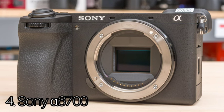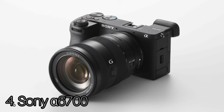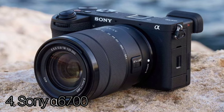Number 4, Sony A6700. The Sony A6700 is great for travel photography. It's relatively compact and easy to travel with, has good ergonomics, and a long battery life. The Sony A6700 has fantastic build quality. It's a step up from older APS-C models in the Alpha range, with a more grippy texture around the hand grip and a very sturdy feeling body overall.